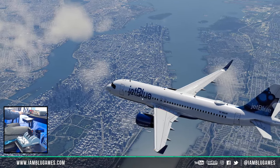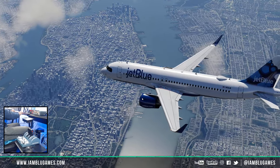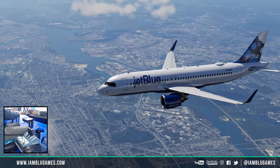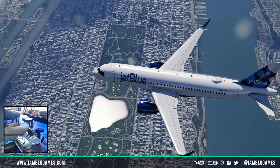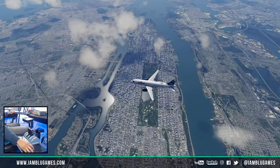Teterboro, yeah, Teterboro. Wow, wow, wow. So over there should be Newark. Yep, over there off our right wing is Newark. And then here is Central Park. Wow.